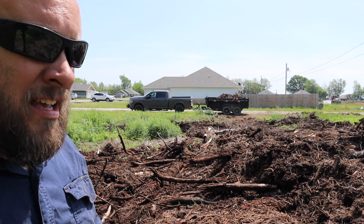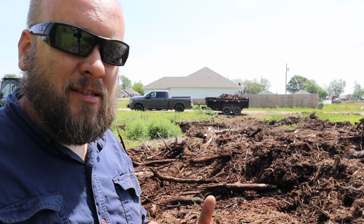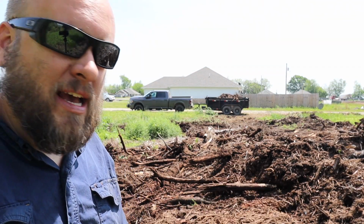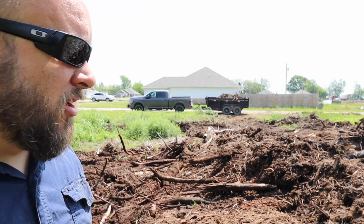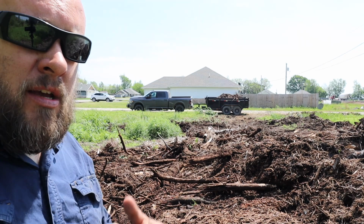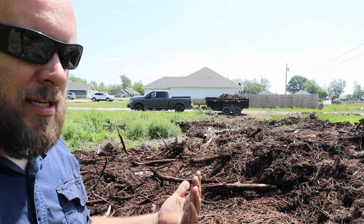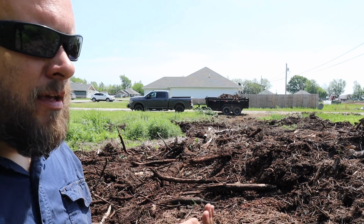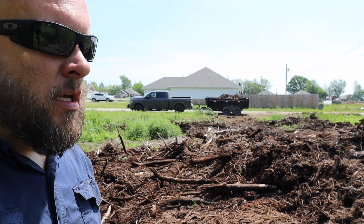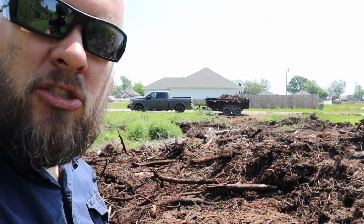But I think what experience teaches is to expect things that you didn't see when you looked at it, and expect this will take longer than it looks. But each load won't take that long. It takes me about 20 minutes to drive and drop this off, maybe 30 minutes, including dumping it. And it's a matter of how many loads this is going to take that tells how long this job takes.